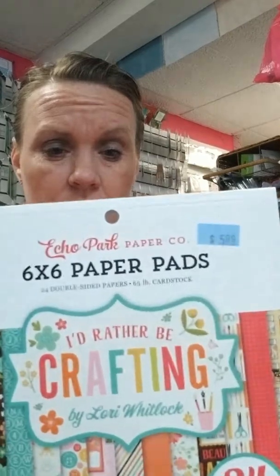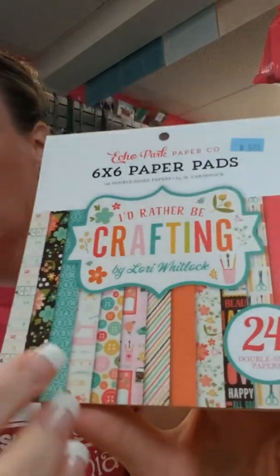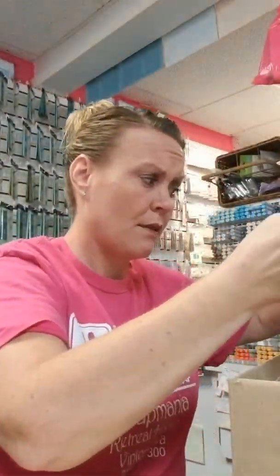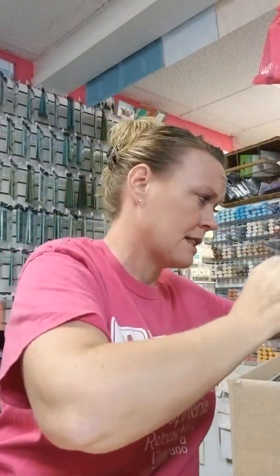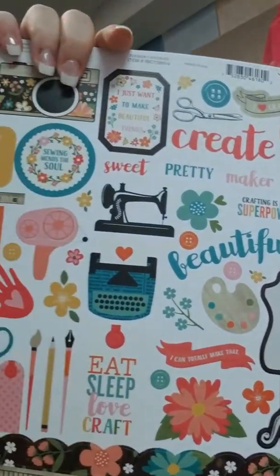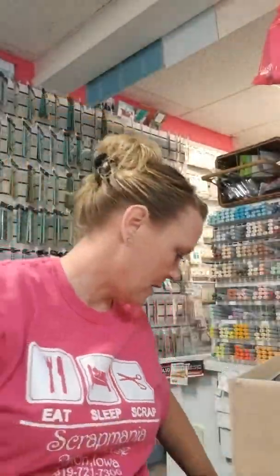Here is your 6x6 pad. This is a Lori Whitlock collection. Look at all those pretty papers. Pretty, pretty, pretty, pretty. You guys love what Lori Whitlock does. She is an amazing designer and she pulls the best stuff out every month. Here is your sticker sheet. This also comes in a collection kit.